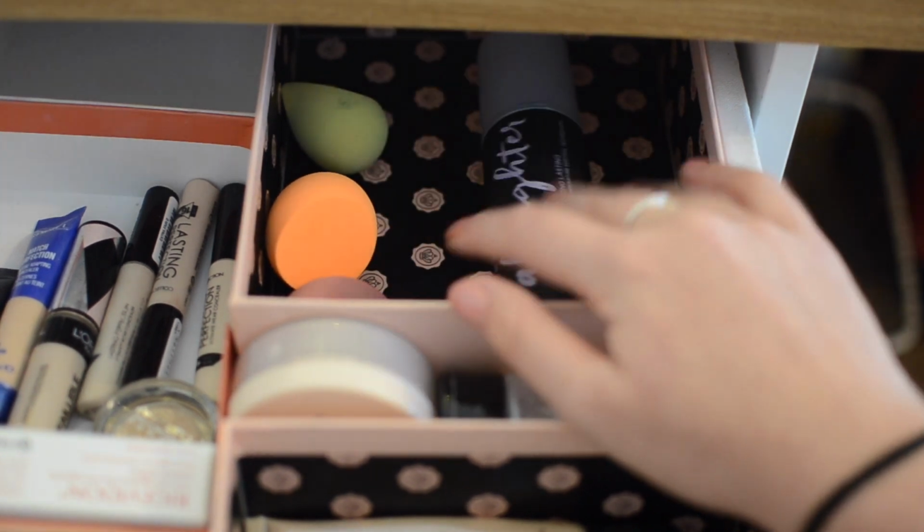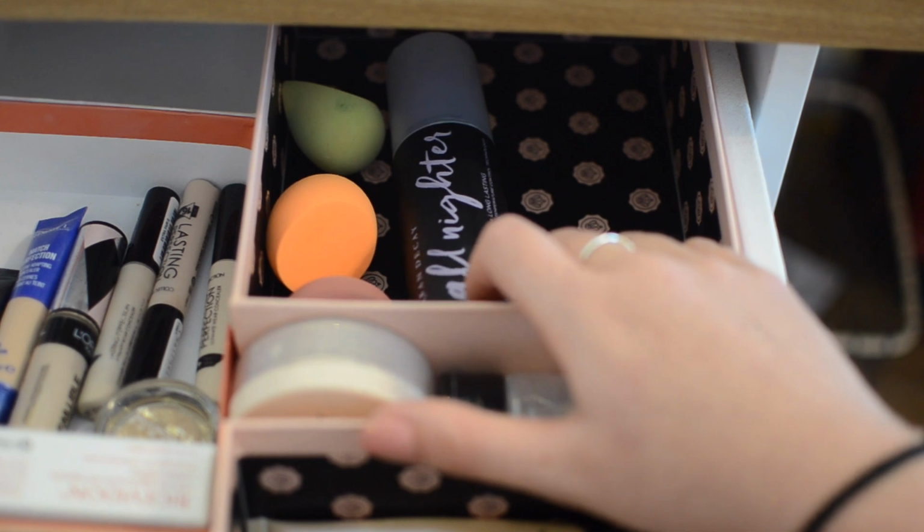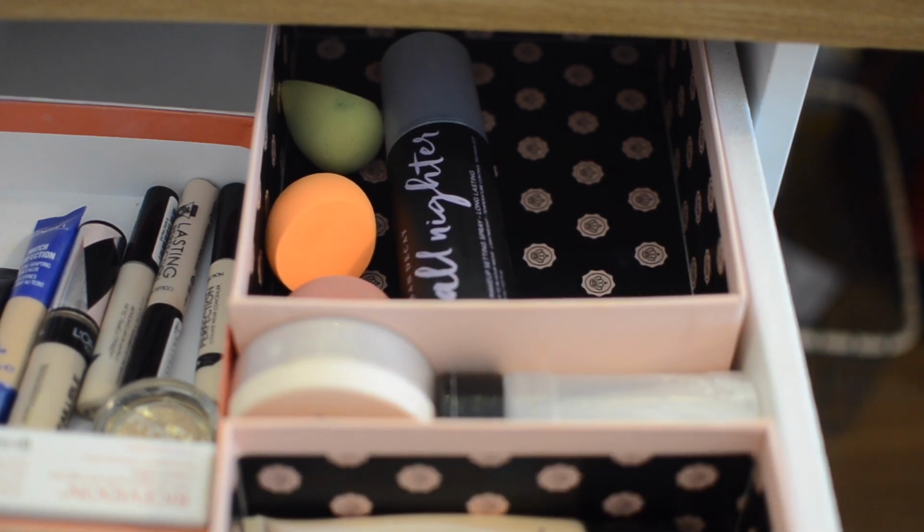I haven't actually tried it yet. I've only just picked it up, so that's living in there ready to try soon. And yeah, that is everything that's in this drawer.